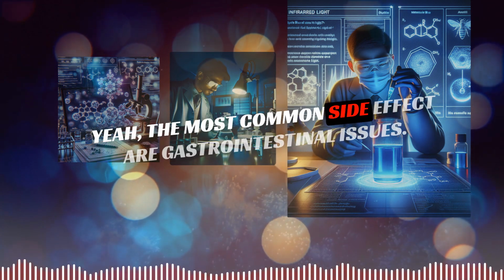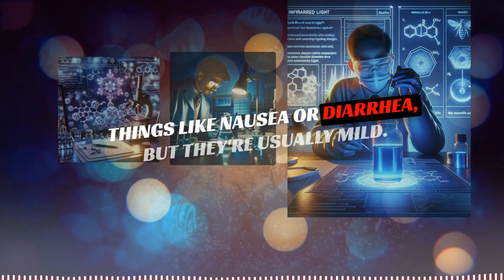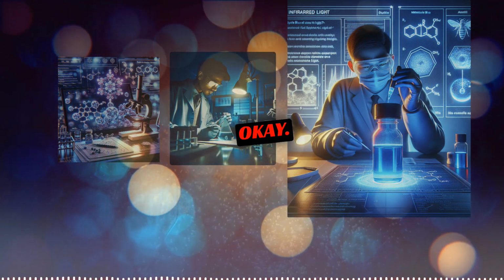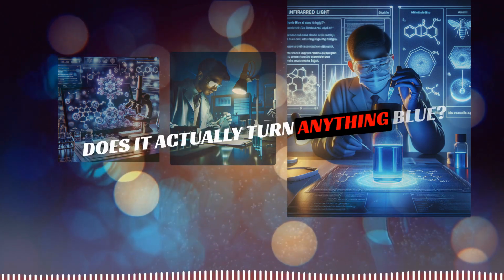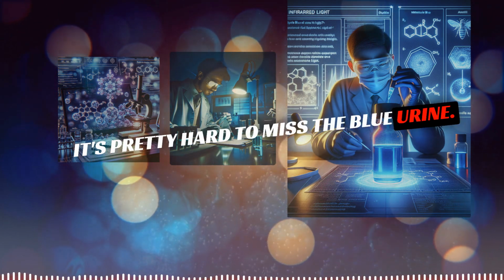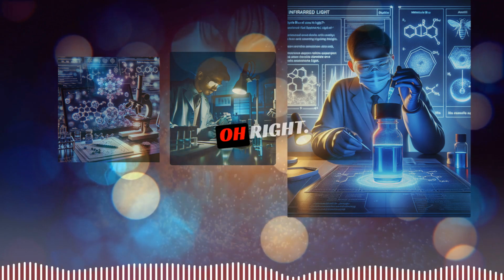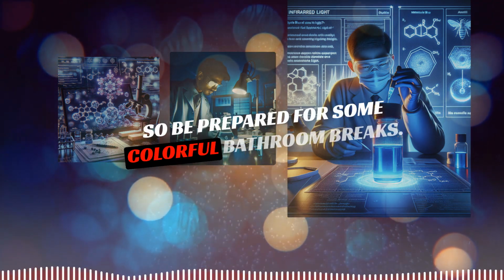Yeah, the most common side effects are gastrointestinal issues, things like nausea or diarrhea, but they're usually mild. And I have to ask about the most obvious side effect, the blue part. Does it actually turn anything blue? You're right. You can't really avoid that. It's pretty hard to miss the blue urine. It's harmless, though. Just a quirk of MB's chemical structure. So be prepared for some colorful bathroom breaks.